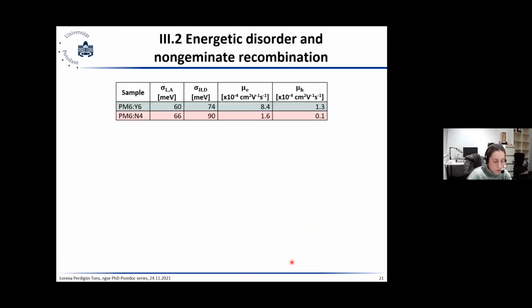Firstly, then, what we measured was, of course, the disorder of the LUMO and the disorder of the HOMO. We don't see a very big difference in the LUMO, but we see a clear increase for the HOMO of PM6 and 4, which explains why the hole mobility is one order of magnitude lower. So we had proof now, right, that the disorder is higher in the HOMO of the N4, but we didn't want to stop here.